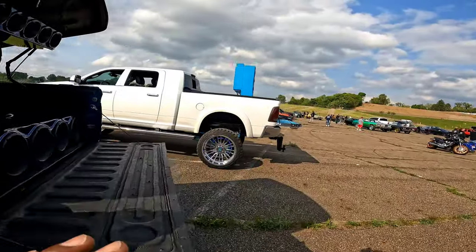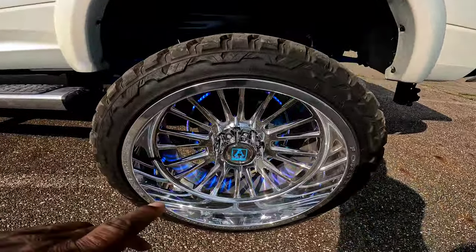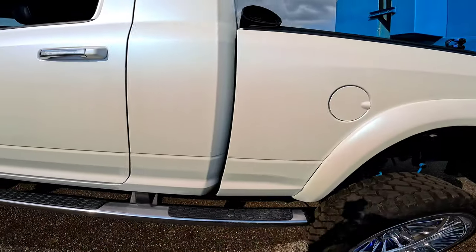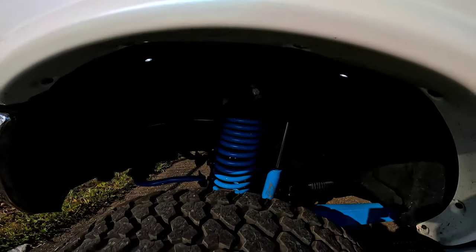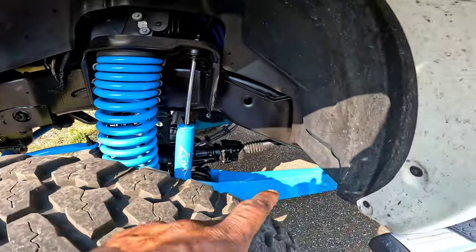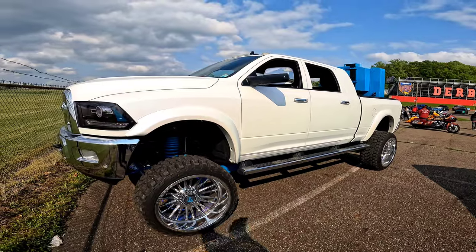Guys, check out the white GMC on the big boys also right here. You guys can see that. I am loving that white. But this is the big boy running the big diesel with the crazy lift kit, all painted underneath. Man, these trucks are off the hook. Let me know if you guys like the big trucks out there.